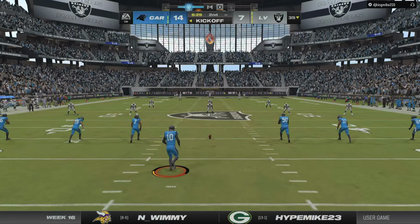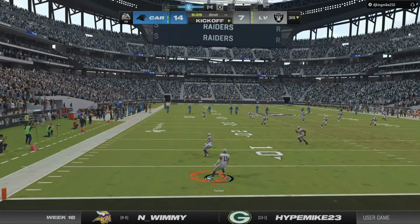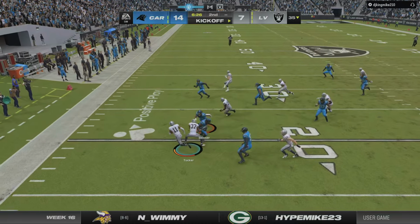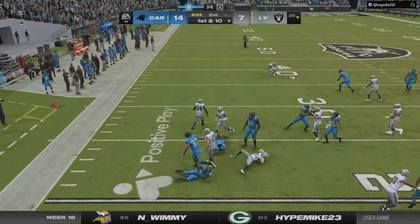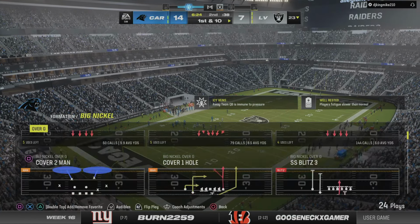Out is the kickoff unit as they run up and send this one away. And not much happening on the return as he'll get this to about the 23.